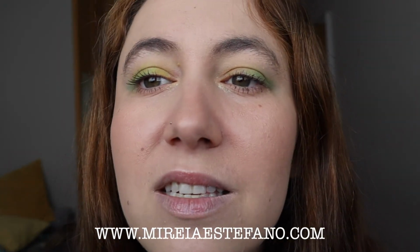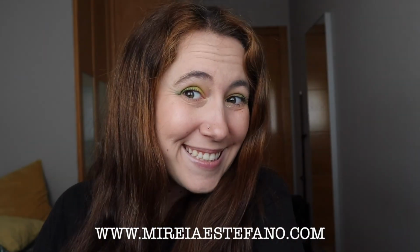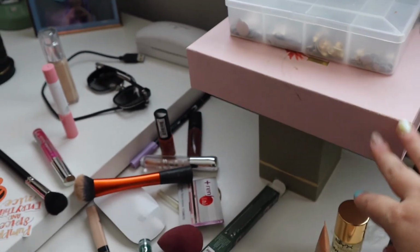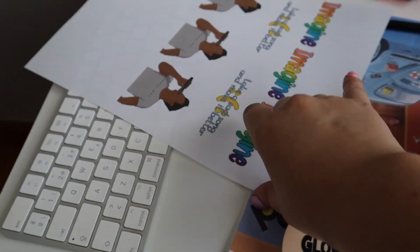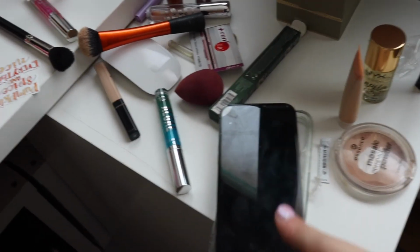Oh my goodness, it's not as bad as I thought. This is how my desk looks right now. This is where I put the camera. Yeah, this is how my desk looks like, with my samples here, and my cute stickers and the makeup that I use. And my phone.